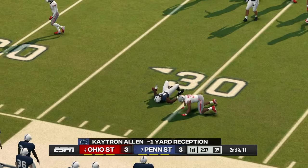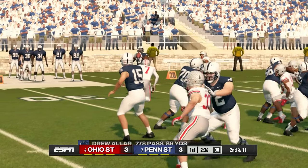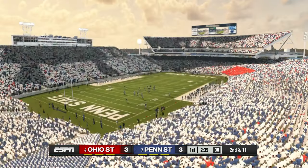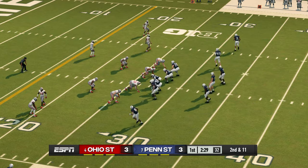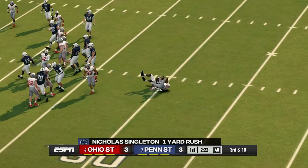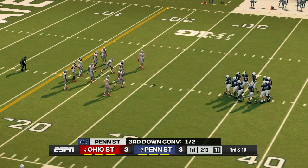Throws it out at all. He's hit hard for a loss. That'll bring up second and 11. And this is the ninth play of the current drive. And he's taken down at the 26-yard line. So we're looking at another third down here.